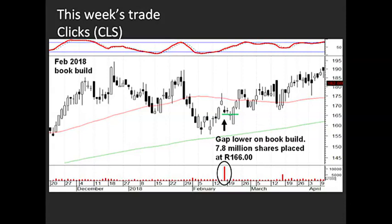And there you can see the reaction that we saw in the share price. There was a gap to the downside. It actually traded a little bit below the book build price, but not for very long. And then ultimately it did recover quite nicely after that. And that big volume spike that you see at the bottom of the chart there indicates that large block of shares moving through the market.